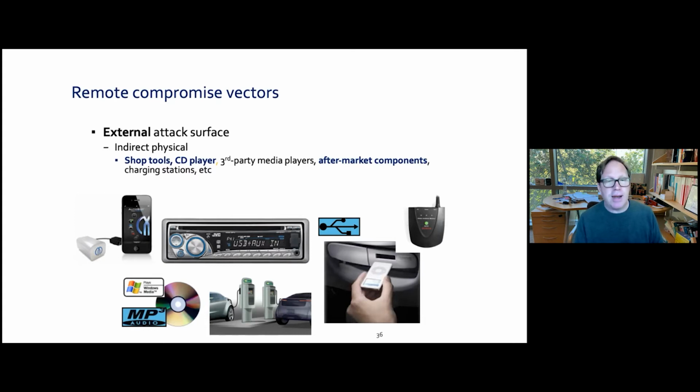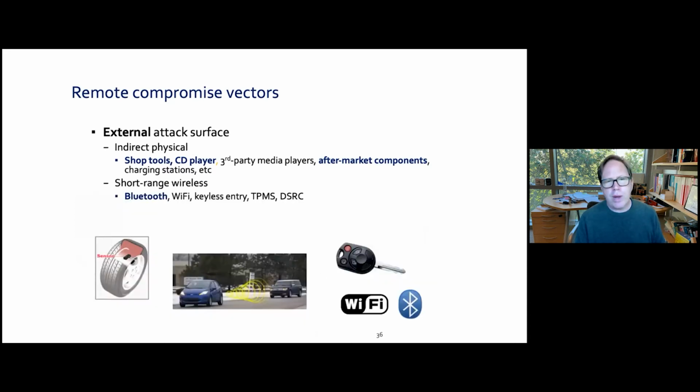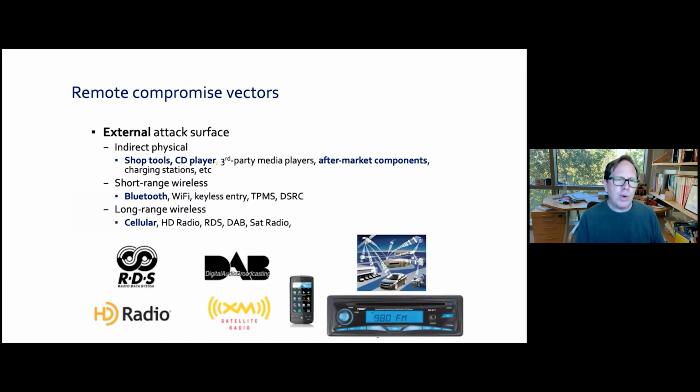Or the CD player. I'll talk about that one a little bit more. So the ones in bold here are ones that we actually did. Another vector is short range wireless. This is wireless that has a fairly limited proximity. So Bluetooth, Wi-Fi, keyless entry, the tire pressure sensors and so forth. And then long range wireless, things that are long distance, tens, hundreds or thousands of miles, from cellular, HD radio, satellite radio, and so forth.